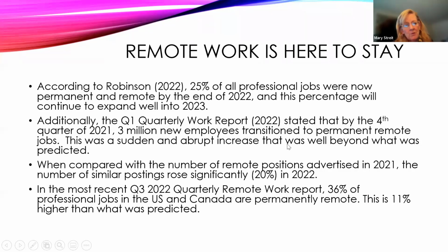Additional statistics state that by the fourth quarter of 2021, 3 million new employees transitioned to permanent remote jobs. And again, this was a sudden and abrupt increase that was well beyond what was predicted. And when compared with the number of remote positions advertised in 2021, the number of similar postings rose significantly, around 20% in 2022. And in the most recent quarterly remote work report, about 36% of professional jobs in the US and Canada are now permanently remote. And this is 11% higher than what was predicted. So all of these indicators taken together seem to suggest that remote work is really not going anywhere. It's going to stick around, and if not, continue to grow and expand. And a lot of the jobs are more permanently remote than we've ever seen in the past as well.